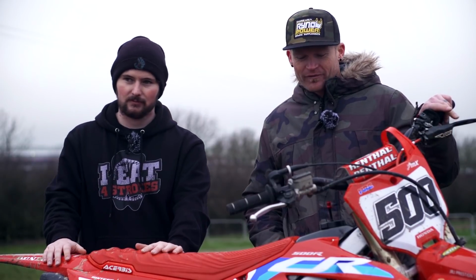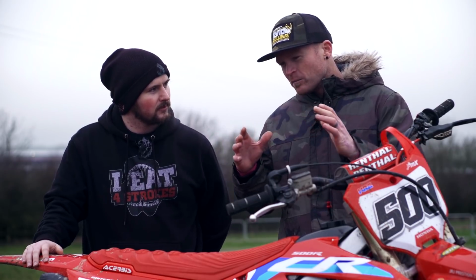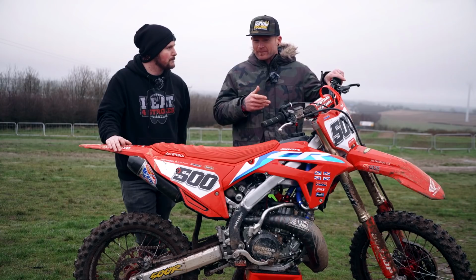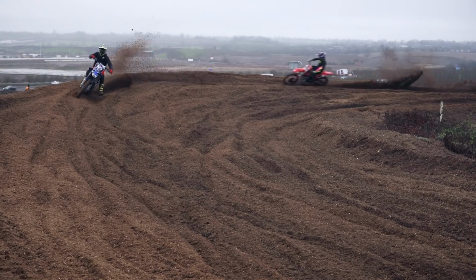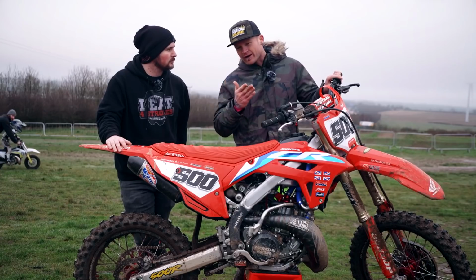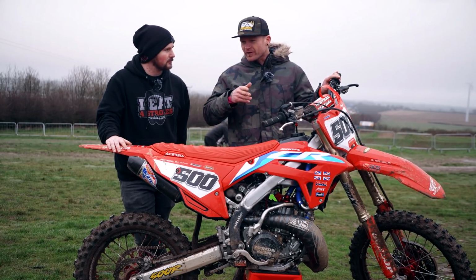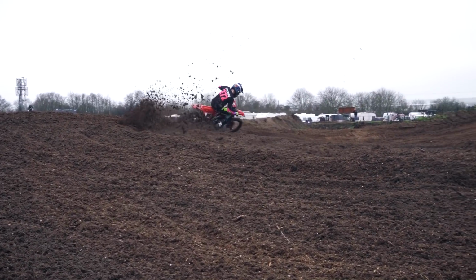Straight away what I felt about it was what I was hoping, a lot more aggressive, closer feel, which is what it was. When you go into the corners, making your arc was a lot easier. On the steel frame 500s, you have to make a really big arc, whereas this had that aggressive feel where you could turn on a dime, which is really cool.